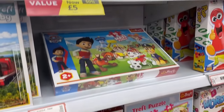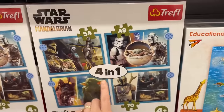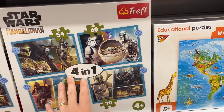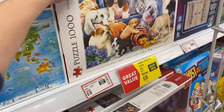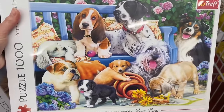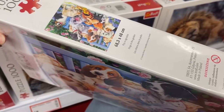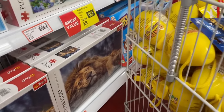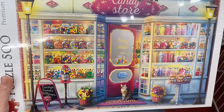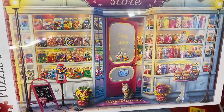This is 160 pieces. But as you look lower, we do have some of the bigger ones here. So we have a 4-in-1 box set again for kids. This is small piece counts. Same here. This is a 1,000 piece though. This ain't for little babies. This is doggies. This is called Dogs in the Garden. And this handsome man next to me just pulled this one out of the shelf. And yes, look at that.